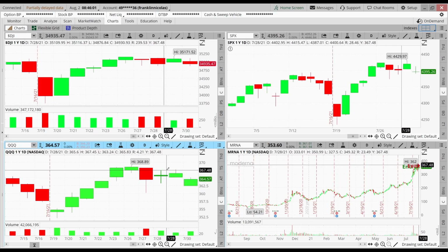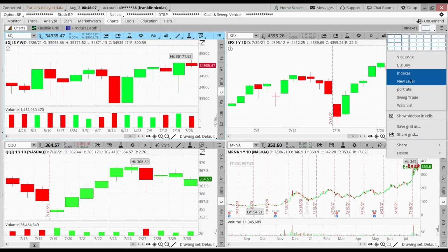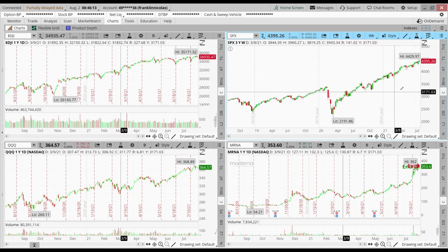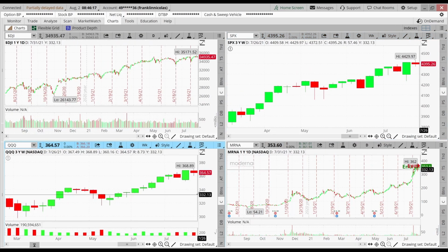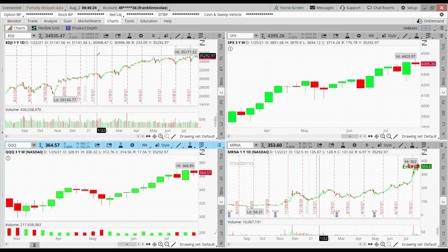So indexes on the dailies look pretty bad. The weeklies didn't look much better either. Red weekly for Dow Jones last week. Oops, my bad. Let's go back here. Red weekly for S&P and red weekly for Nasdaq. So because of all these red indexes, I felt pretty bad about the market, but I still trusted MRNA, so I took a small entry.